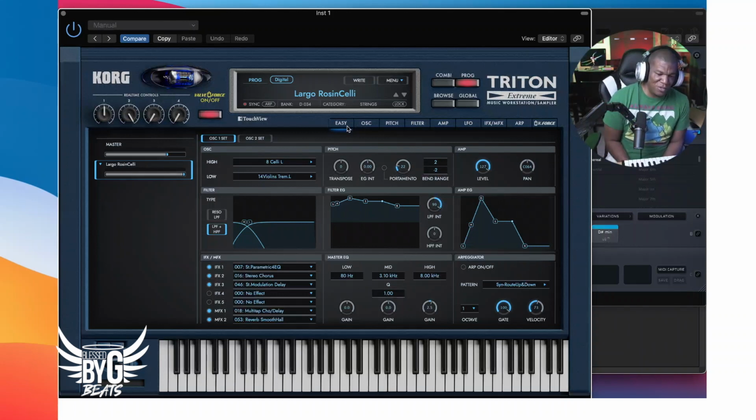But Triton Extreme and Triton, this is the pinnacle of Korg in the workstation era. It was pretty much once that workstation era went out with computers and people began to sell the keyboards, and some people even regret they even sold those workstations. But this was the pinnacle of workstations in the 2000s.